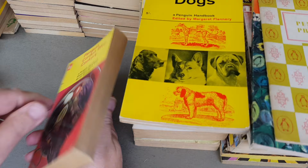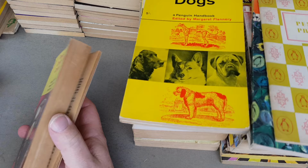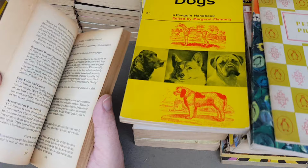What's that there? What's that foreign body? Bit of scrap paper someone's used as a bookmark. How dare they? Oh, another one here. Oh, and there's a letter. Oh, could be a little bit of scandal in there.